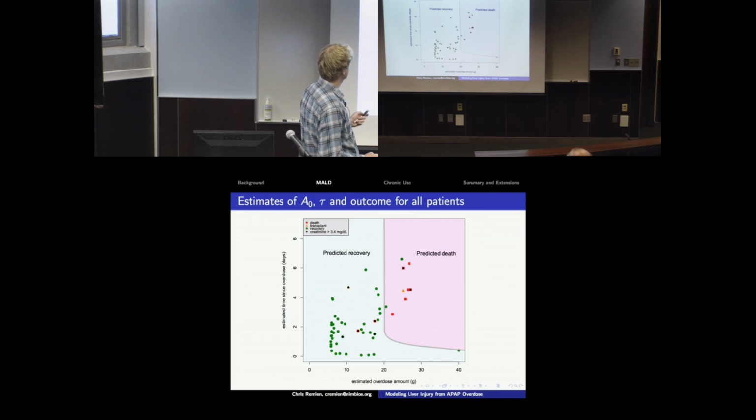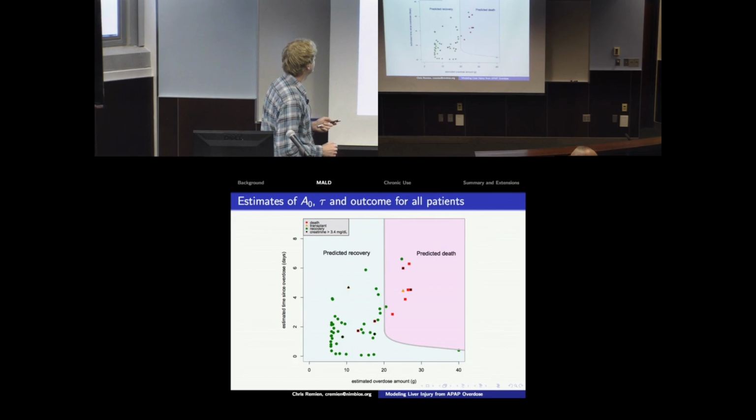So each of the dots on here, each of the points, represents one patient, and it's color-coded and shape-coded based on eventual outcome. So patients who eventually recovered are green circles. Patients who eventually died are these red squares. And patients who are eventually transplanted, there are only 2, are these orange triangles. And then on top of that, patients with high creatinine, I've put a small black dot on top of. So there are a few patients that happen to have high creatinine.